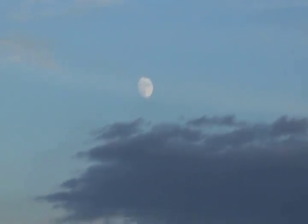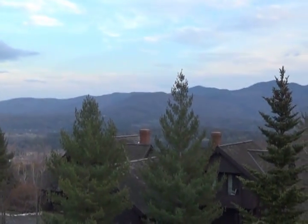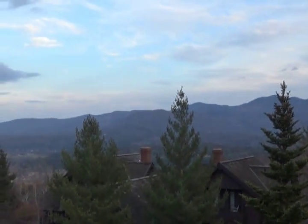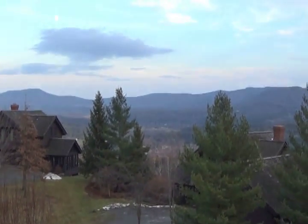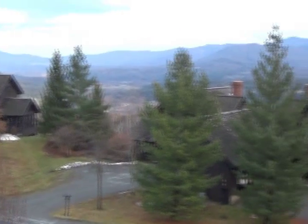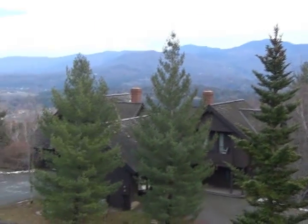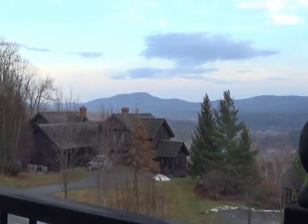I'm sitting out here in the mountains at the Von Trapp Lodge, relaxing. It is a beautiful, balmy 55 degree day, and you can hear trucks. They're building new chalets all over the place. And the scenery is just amazing.